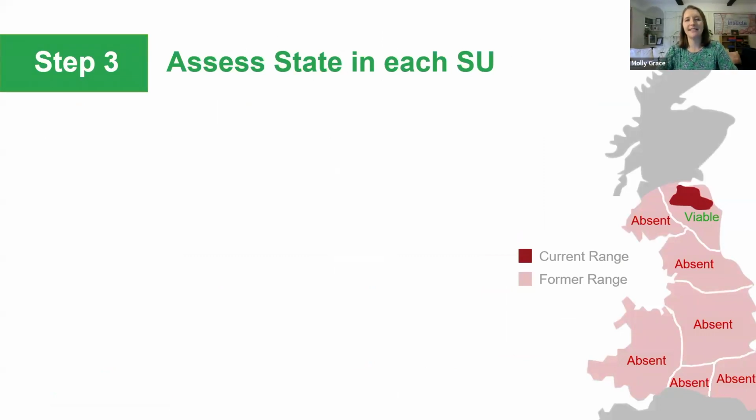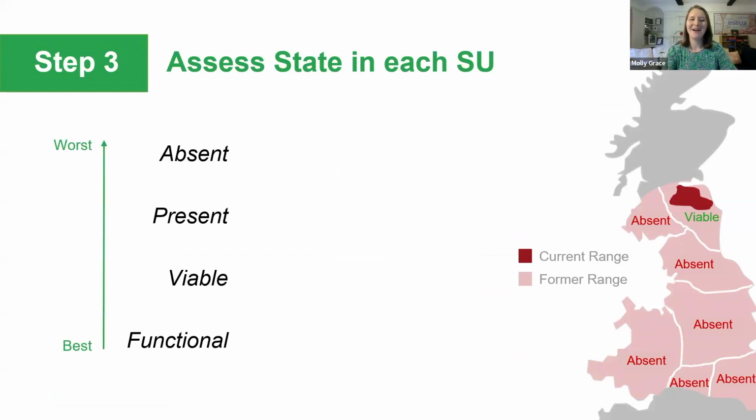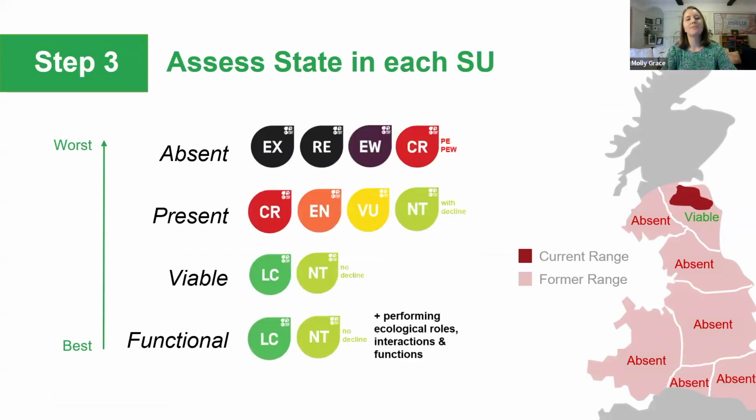And then step 3 is to assess the state in each spatial unit. This is the one that I think people find potentially a bit scary, because if you remember from Magda's talk, there are 4 possible states you could assign to a spatial unit: absent, present, viable, and functional, going from worst to best. In many cases these are based on the red list category that you would assign to the spatial unit using a regional red list assessment. And this sounds like it could potentially be a lot of work, right? If I have to do a red list assessment for every single one of these spatial units. But we have developed tools to help you with this.